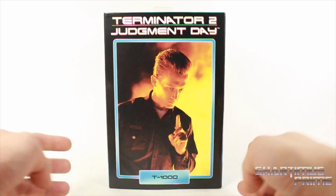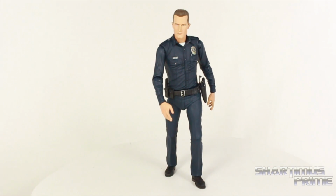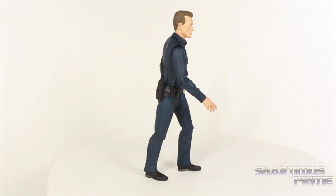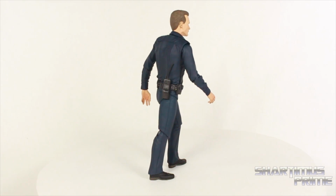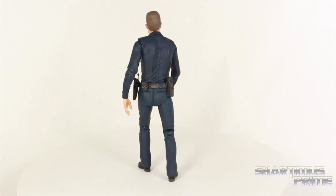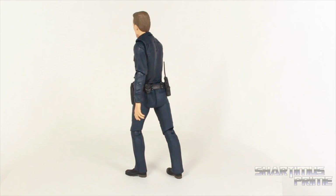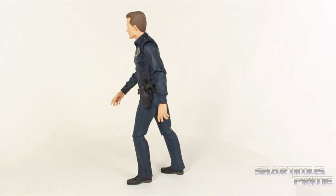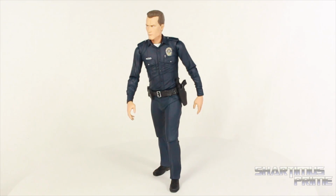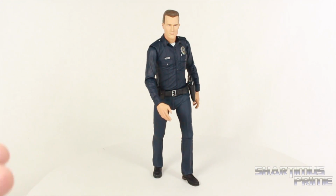Alright, let's get to it and crack this thing open. And here's the Ultimate T-1000 out of the packaging, and I love this figure. I think NECA did a fantastic job with this. I am very happy. I've mentioned this before, that T2 Judgment Day was my first favorite movie, especially in my childhood. I just watched that movie over and over until the tape wore out. And I thought this guy was such a great villain.